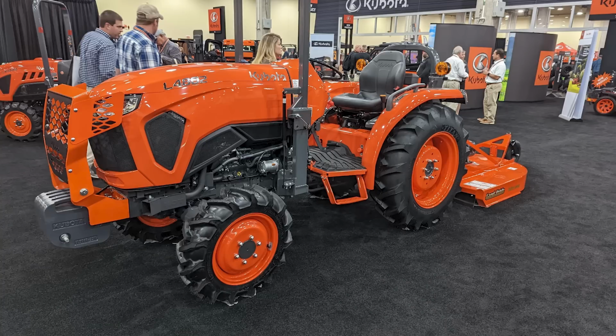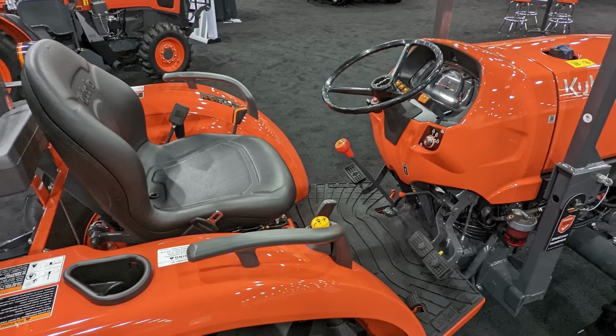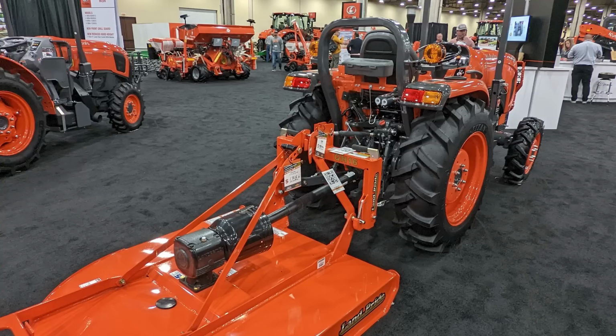Now we have some new narrow tractors as well. Okay, we've got two different ones here to talk about. Narrow tractors are not high volume products. They're usually sold through to things like Christmas tree farms, orchards, nurseries, places where you need small narrow tractors. Now these machines cannot be equipped with loaders.